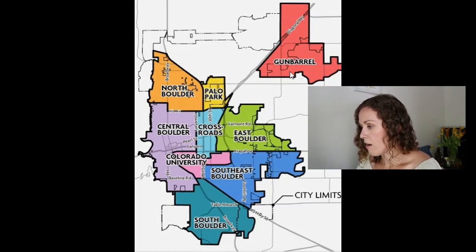And maybe you don't really care because it's only like 5 to 10 minutes maybe extra. Well, maybe more than that, depending on traffic. But for me, if I was moving here and I knew that I was going to be going to Denver every day or often, I would definitely live in South Boulder. So just something to consider.